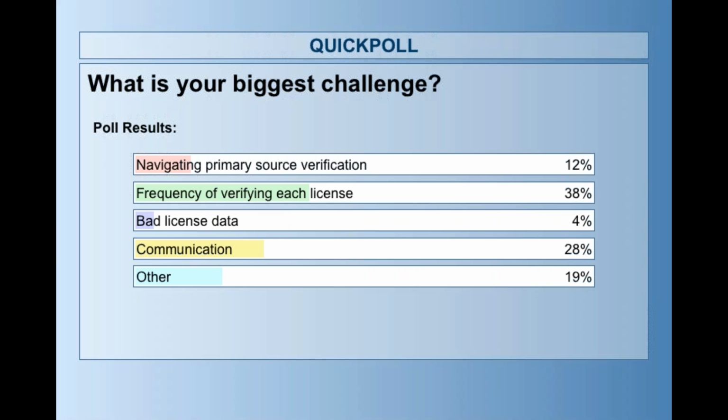Navigating primary source verifications and bad license data. Interesting to see that bad license data doesn't have a bigger response to it, which is great to hear. And then we've got a pretty big component of you that are sitting with other. Again, we would love to hear what the other is in the questions pane of the webinar.